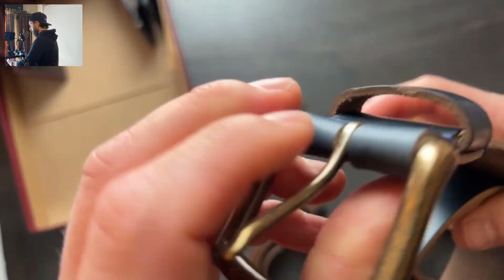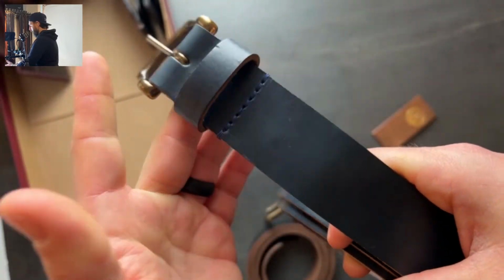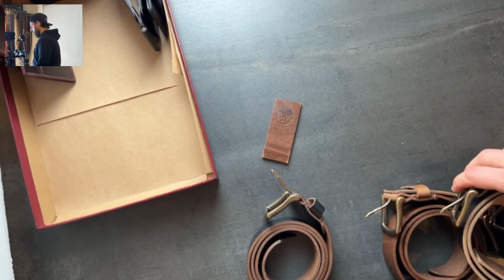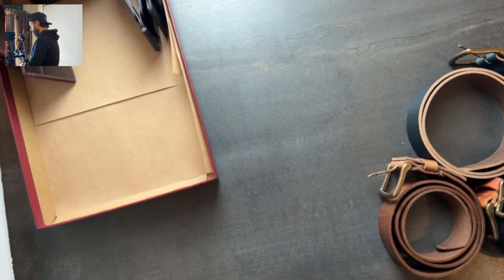It might be hard to show in the light here, but the color where it flexes is much lighter than the color on the surface. So it's got this really nice depth of color. All the Chrome Excel, with the exception of black, has a really nice depth of color. It's what we call a pull-up effect. And then we got two more colors to look at.